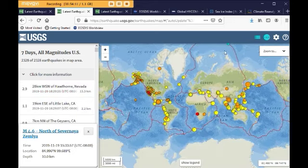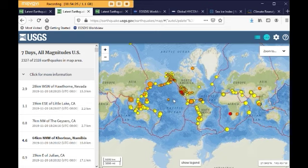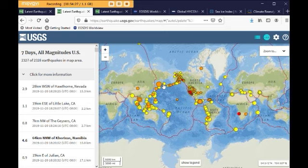So the red lines are where the tectonic plates meet, and that's where you're going to have the most activity. But you'll have other activity that's not on the red lines, as you can see as well. And we can see all along the Aleutian Islands, a bunch of them up here in Alaska.